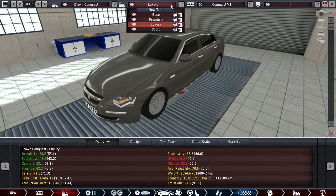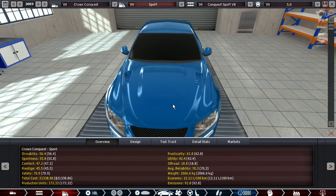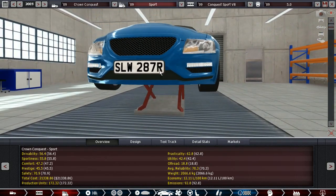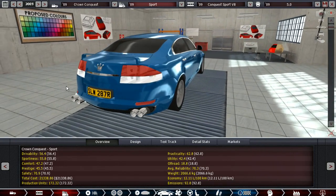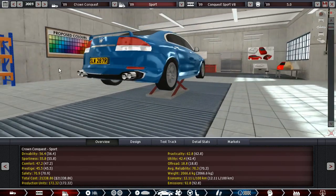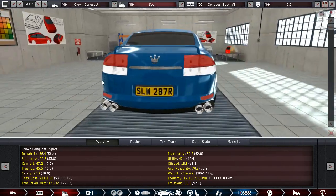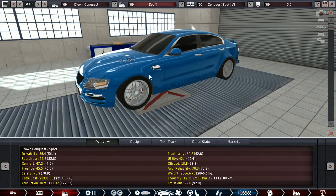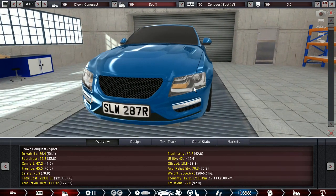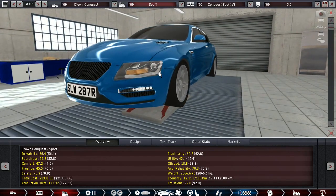And last up we have the Sport trim, which I imagine is probably gonna be a competitor for the M5. Yeah, okay, it looks like it with those vents and the bonnet hump and the aggressive front bumper. And even a wing on the rear. So this thing really looks sporty, but also a little bit silly with that wing. It reminds me of the Jaguar XKRS, or no, the XFRS, I think. You know the sky blue one with the big wing on the rear. That one.